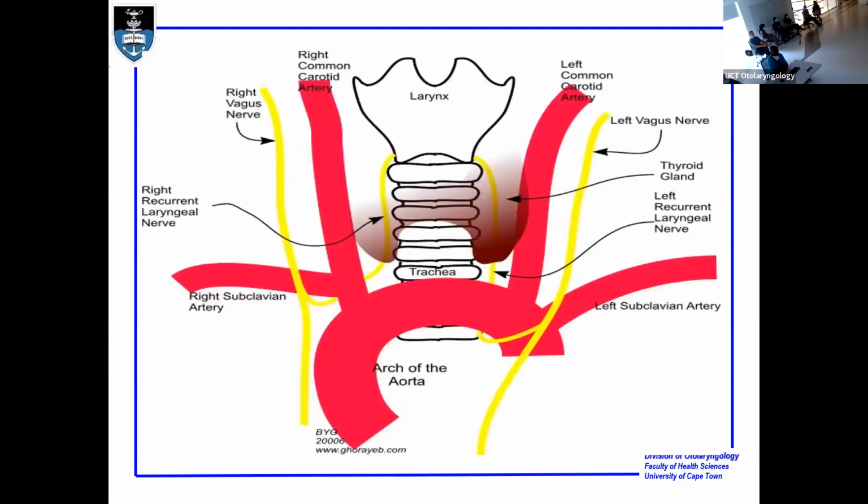If we look at the anatomy, this image is taken from the internet. The recurrent laryngeal nerve is a branch of the vagus nerve, and it has different pathways on the right side and the left side of the neck. On the right side, it branches off the vagus nerve and then hooks around the right subclavian artery, whereas the one on the left hooks around the arch of the aorta. Because of the longer course of the recurrent laryngeal nerve on the left side, it is usually more prone to injury at surgery.